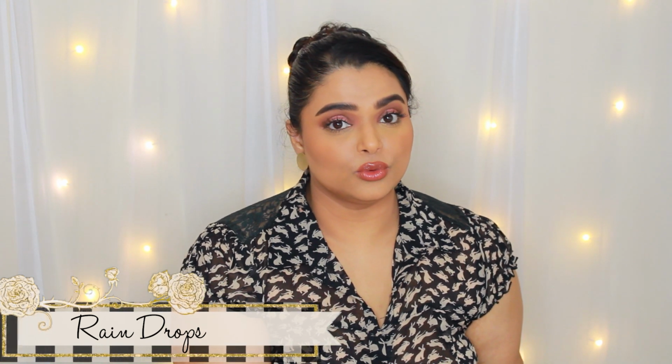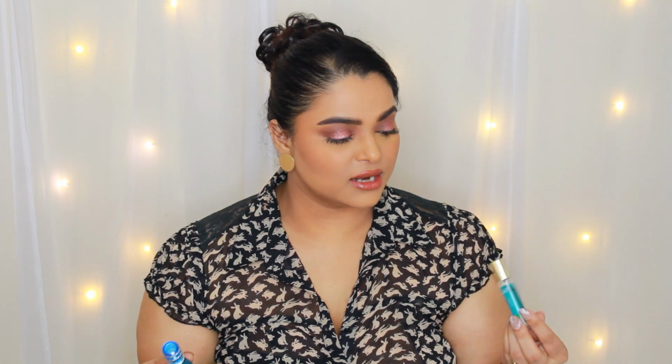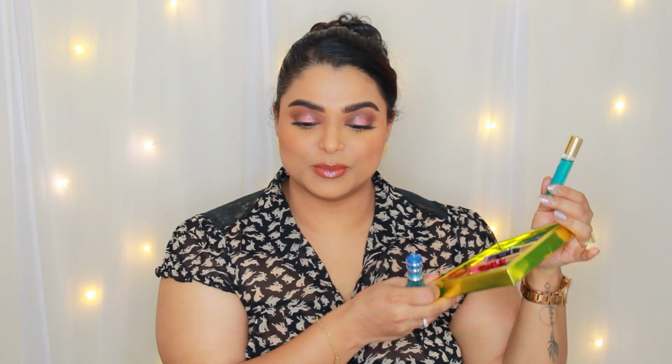of Davidoff Cool Water. I have Davidoff Cool Water right here with me. The problem with Raindrops is that they did not close the cap properly and it was leaking, and everything in this packaging is kind of smelling of Raindrops right now. I have Davidoff Cool Water with me.